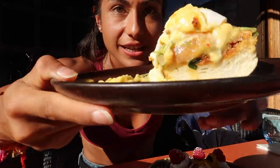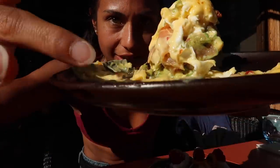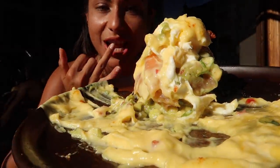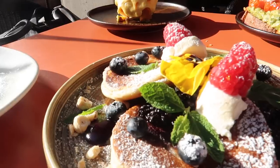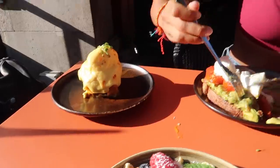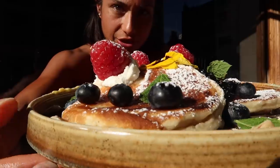But essentially what I was trying to say is this food is insane, like 10 out of 10. It's so saucy, like look at that. Halfway through and the plate is covered in hollandaise sauce. Also, the eggs have been on point. Look at that layering. The tomato is amazing. I'm gonna just taste test this for you guys.